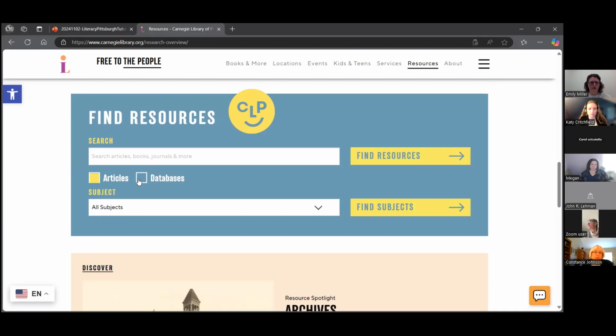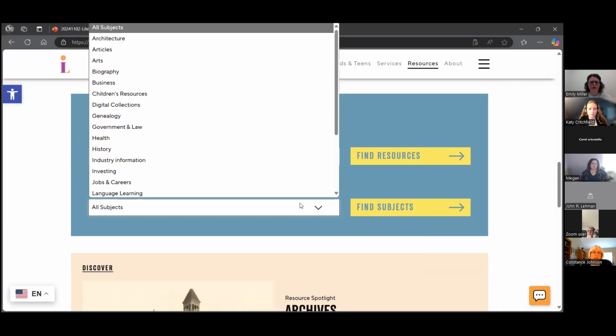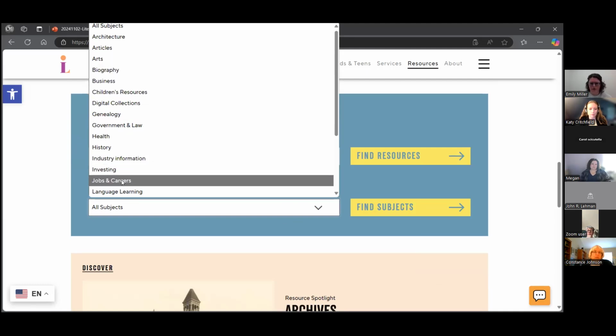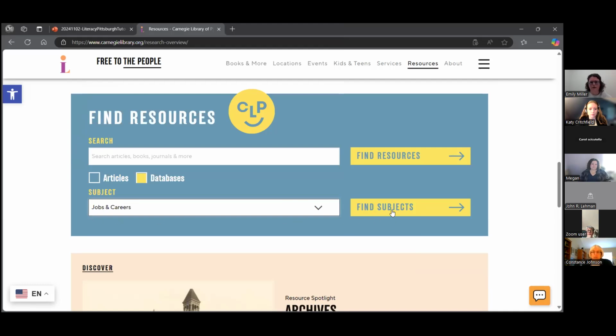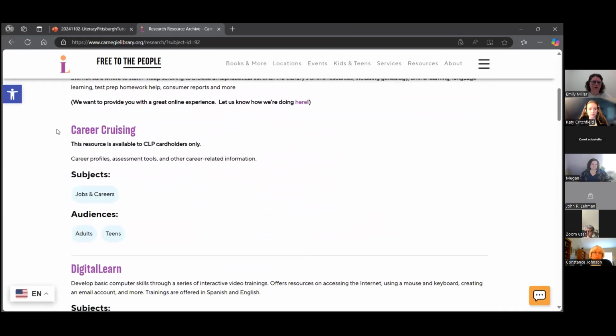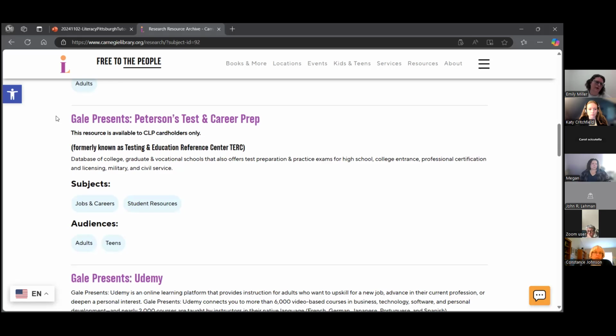And if you know the name of it, you can just click in search. You can put the name right in, probably change it to databases if you're putting in the name of a database. If you're not sure of the exact name, or you're just looking, you can also click on subjects, and this is a drop down. And the easiest way to find the test and career prep is under jobs and careers, actually. So I put jobs and careers and click find subjects. And scrolling down, it is the third in the results out of our job and career resources.